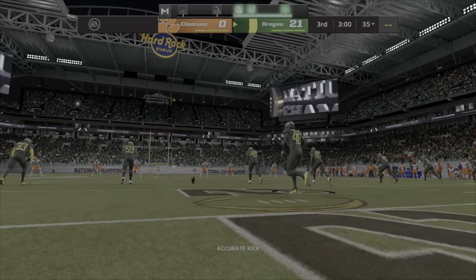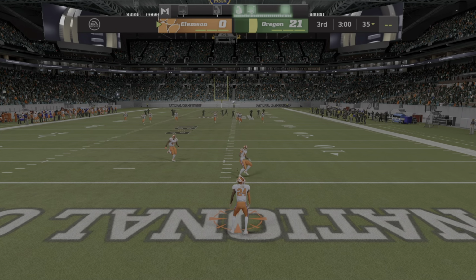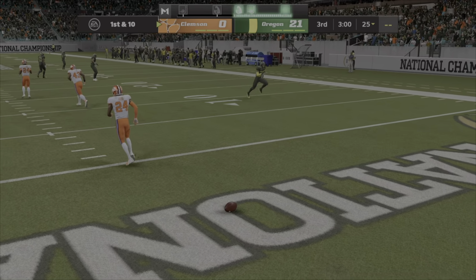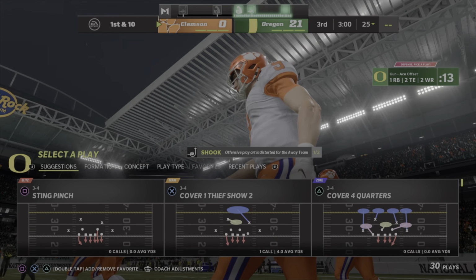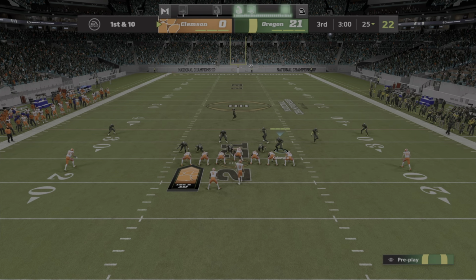Who's going to celebrate as national champions? 2 quarters to find out as we get set for the final half of the college football season. And not willing to risk another fumble, he'll sit on this one. It's a touchback. I don't blame you for that. The Clemson offense back out there ready for their next drive.